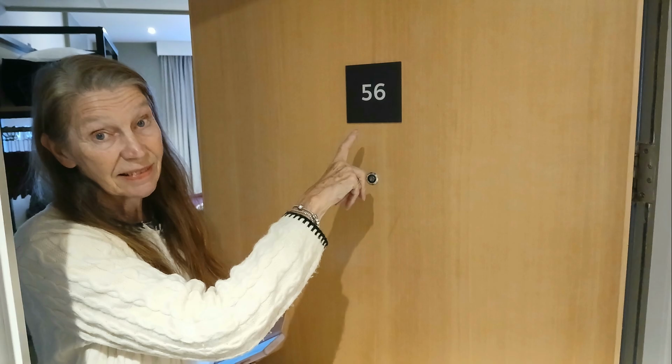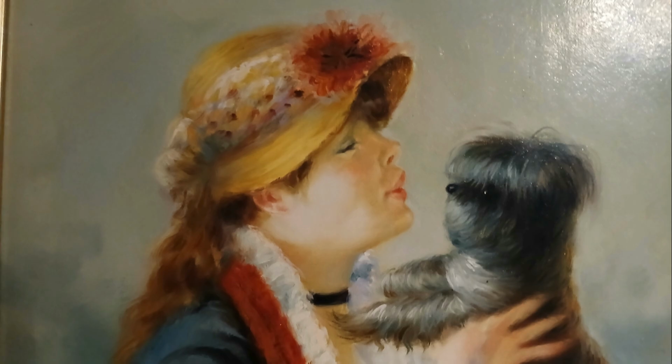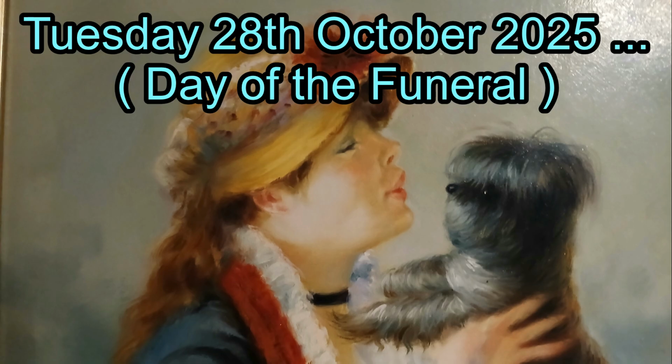That's the room number, so don't forget, Robin. Room 56. Right, that's the end of the photos for that day. The next day is the day of the funeral, Tuesday the 28th of October 2025.